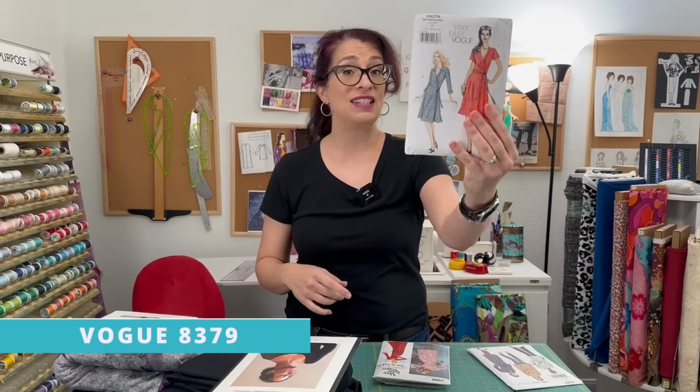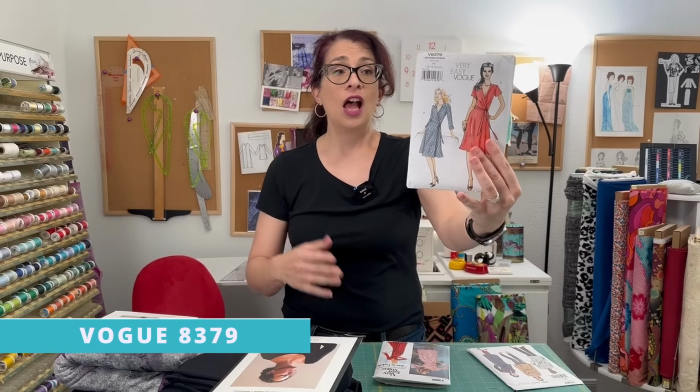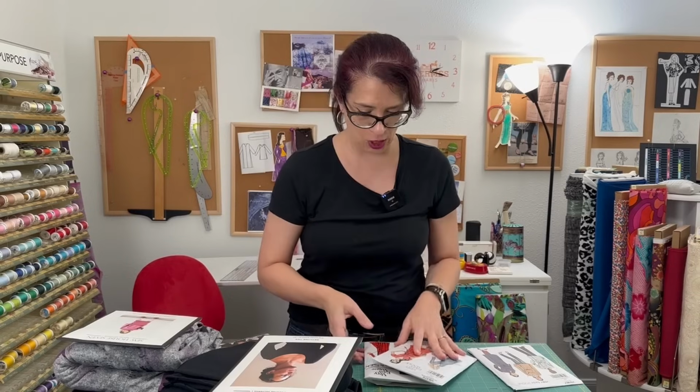which I believe is still in print. This is Vogue 8379, and you can see it here. This was kind of the easy, kind of knockoff version of the DVF wrap dress. And so this is what I've had for the last couple of years, but the dress has never materialized because I was still not super comfortable sewing with knit, and my sister was not at a size she wanted to be at for me to make her dress.